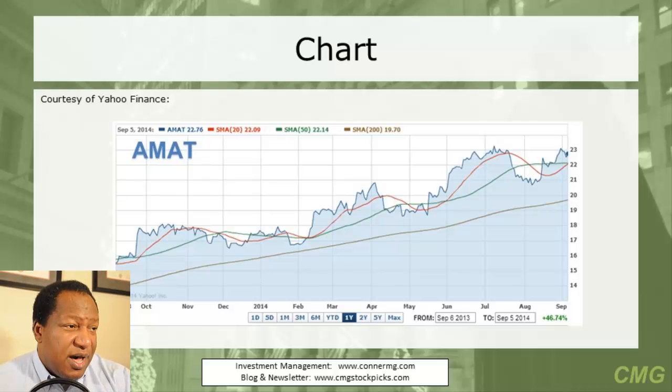Now, going on to the price chart for Applied Materials, there's not too much of a story to tell here other than the stock has just been going up over the last 12 months. The last year, the stock has appreciated 46.7%. The increases have been fairly steady, although they probably coincide a little bit with earnings releases. But at a distance, it's a relatively steady increase from the low of around $15 to the high right now of around $23. So Applied Materials has been going up, and we expect it to go up some more.